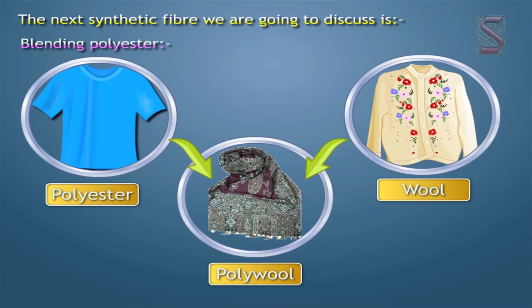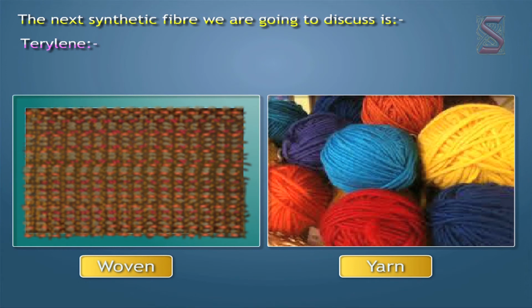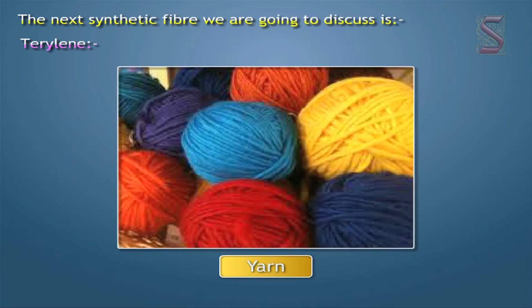Fabric made from polyester retains its shape and remains crisp. Polyester is easy to wash and dry. Terylene is a popular form of polyester which can be drawn into very fine fibers. These fibers can be woven like any other yarn.